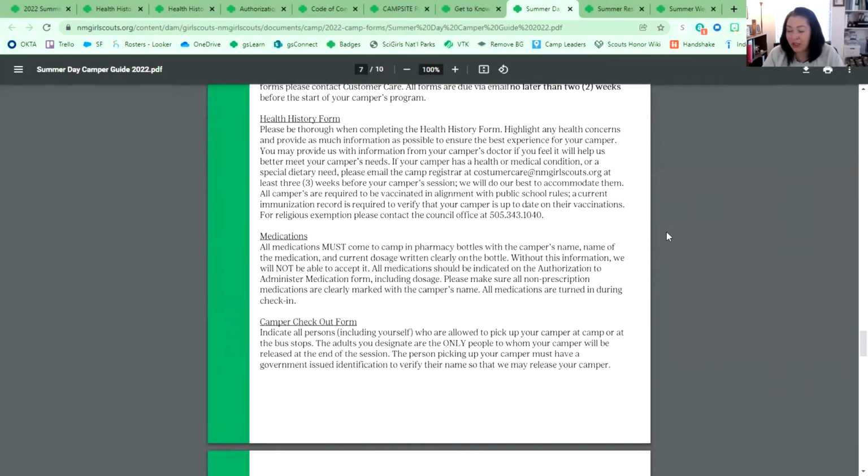And then again, about medications. Medications do have to come in the original bottle, whether that's melatonin or a prescribed medication, or if they bring Excedrin to camp for migraines, it needs to be in the original manufacturer's bottle with the camper's name on it. If it does not have that, we cannot accept it, unfortunately. We do have things like Excedrin and ibuprofen over the counter that we can give instead. We do not keep melatonin on hand. So if your camper does take that before bed, make sure that that comes in the manufacturer's bottle with your camper's first and last name on it.